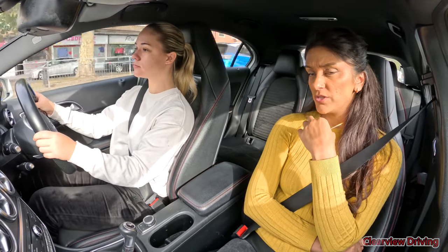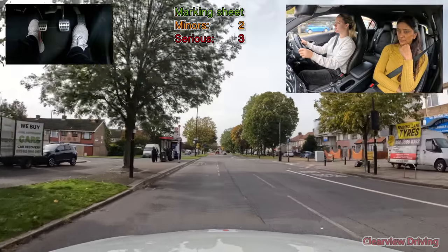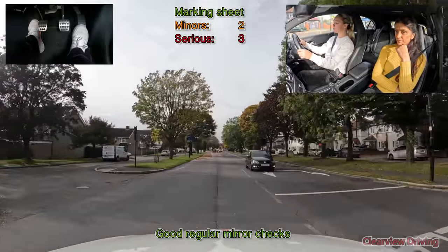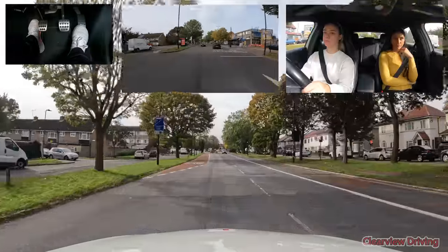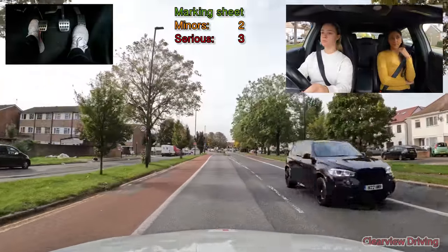That'll be the end of your independent driving. I'm going to give you directions as normal from now on. At the roundabout, I'd like you to turn right. It's the second exit.